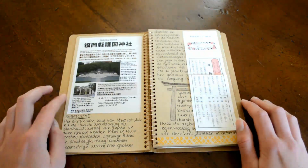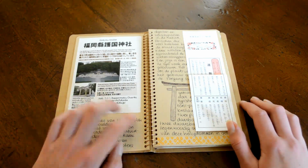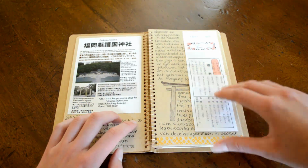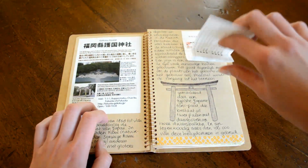This is one of the first shrines we visited, and I wrote a bit about Shintoism because before leaving for Japan I hardly knew anything about it. I just knew it had something to do with nature, and that was basically the extent of it. But I just wrote a bit about that, and I drew a torii here.